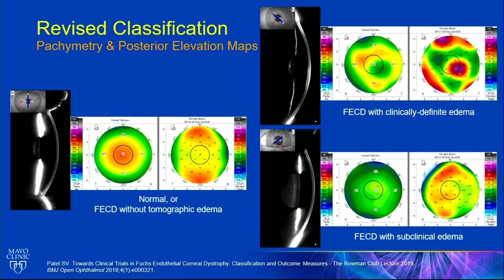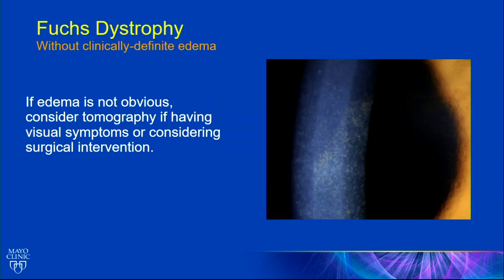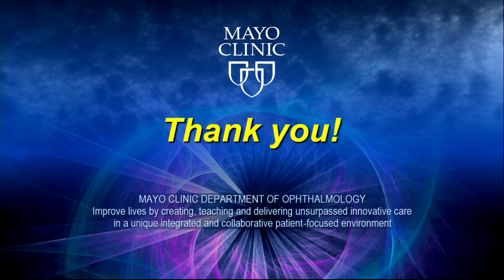This is what we recommend now. It's the pachymetric tomographic analysis using Scheimpflug imaging. And the bottom line is, if you see corneal edema, you know that patient needs treatment. But when you don't see corneal edema, get tomography and look for it, because it might be there, and if it's there, it's telling you their risk of progression or their risk of progression after cataract surgery. So it's a revised classification. It's easy to do if you have the imaging available to you. It predicts the prognosis. We've also shown it's very repeatable, and it's going to be very important as we move towards clinical trials for this condition. So I'd like to thank you for your time.